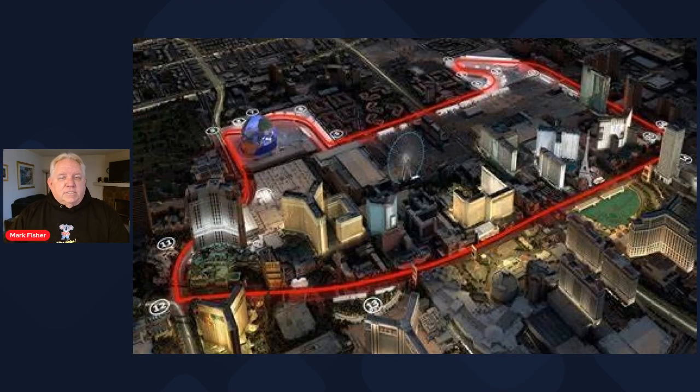Here's a layout. This is how the actual race is going to go. Over to the right-hand side of the frame, you see the sort of greenish pond. That's the Bellagio Hotel with the fountains. So that's where the race is going to start and finish. And then they're going to go past Planet Hollywood on the left and then turn left on Harmon Avenue. And then they're going to head down Harmon Avenue.